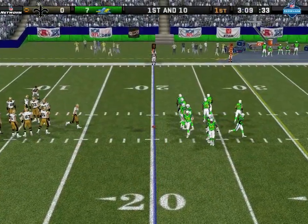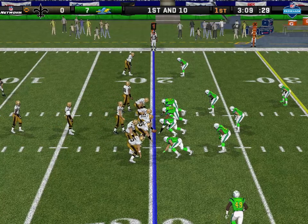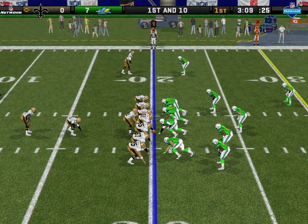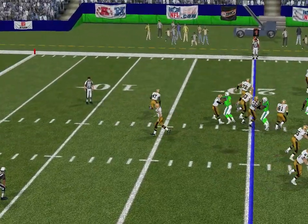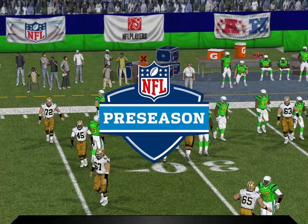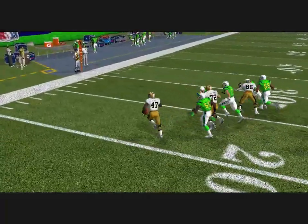Hey, watch that screen! They ain't got nothing! Break it up, baby! Set! Come on! Bring it up! Number 71 is there for the tackle at the 30-yard line.